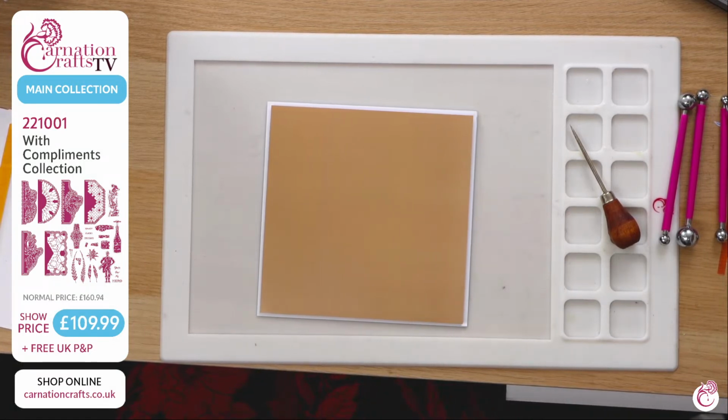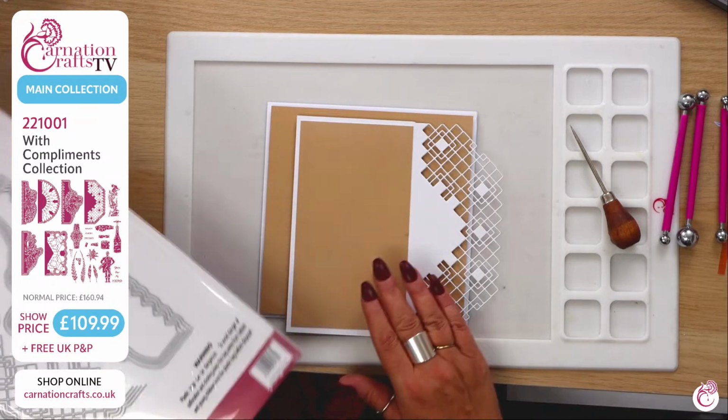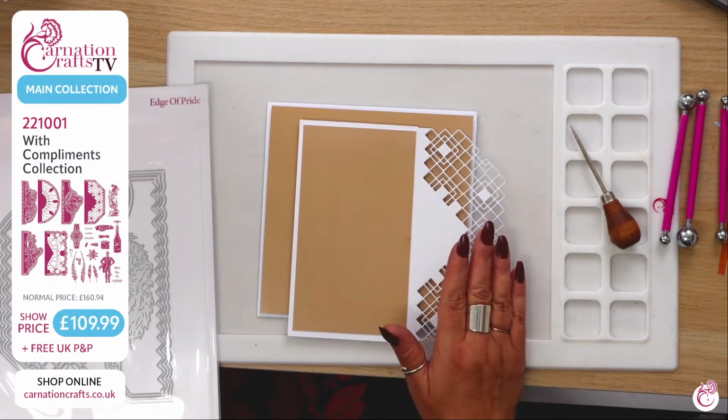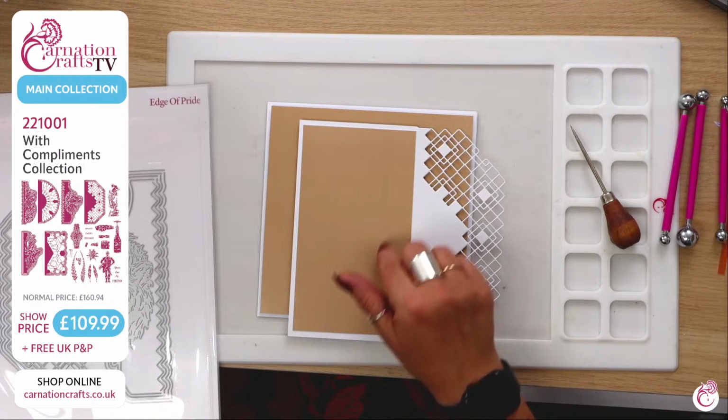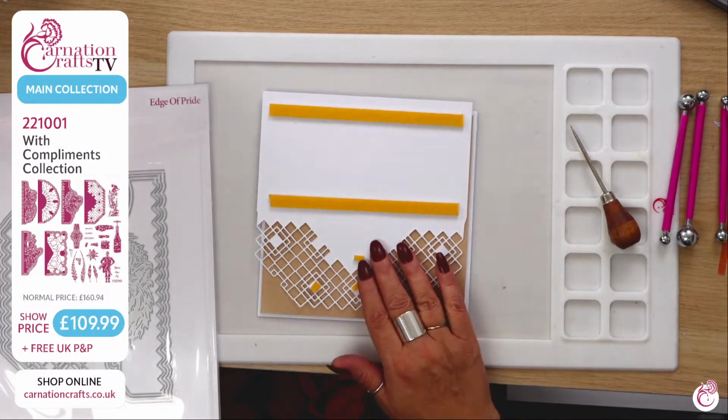So, Dave, can you pass me the lion, please? Yep. I want to talk to you about this. So, you can see here that I've got this card base. Okay, that's the geometric. I've put a layer on top and it's just sitting there, but it is actually your white piece at the back.